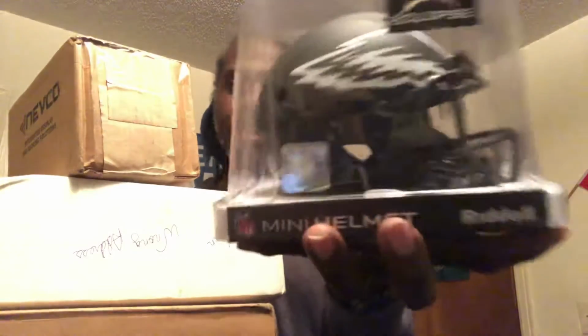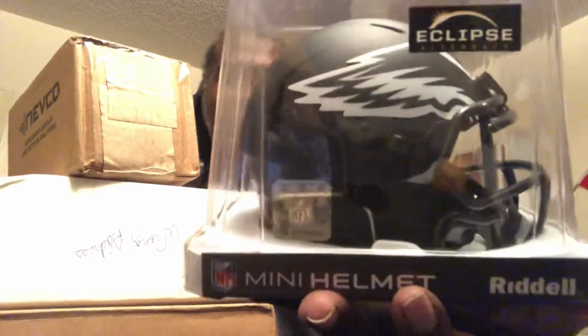Because this is actually a limited edition, because it's Eclipse, and you don't hardly see many Eclipse black jerseys. And look at the Eagle wings. The Eagle wings are black and white. I mean, how many NFL helmets can you actually see like this that are black and white? I mean, wow.